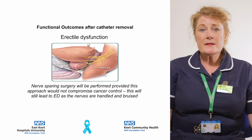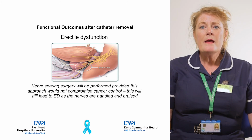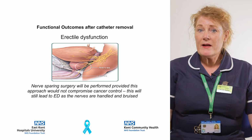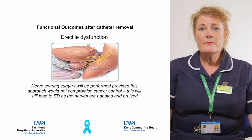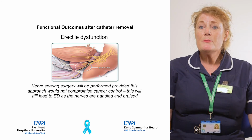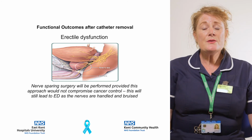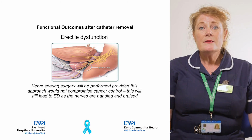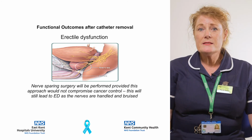Erections will be affected by this surgery. This is more likely in older age groups and if you have weak erections before the surgery. In patients who want to regain their erections, there may be the possibility that we can offer a nerve-sparing technique. This is part of the operation where we protect the nerves that go down to the penis. These run very close to the prostate and can be gently peeled off.